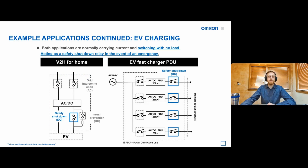So the second example is EV charging, like I just mentioned. Applications sometimes will be switching with no load, but for the G9KB, we can switch high-level loads at that high 600 VDC. So these relays would act as safety shutdown relays in the event of an emergency for vehicle-to-home charging, so charging at your home, versus an electrical vehicle charger for power distribution units. So fast DC charging for multiple units.